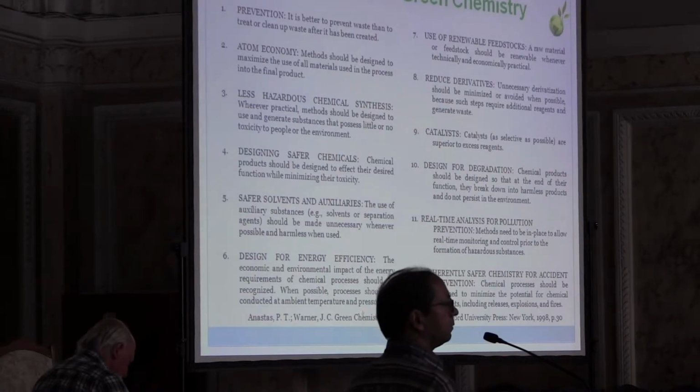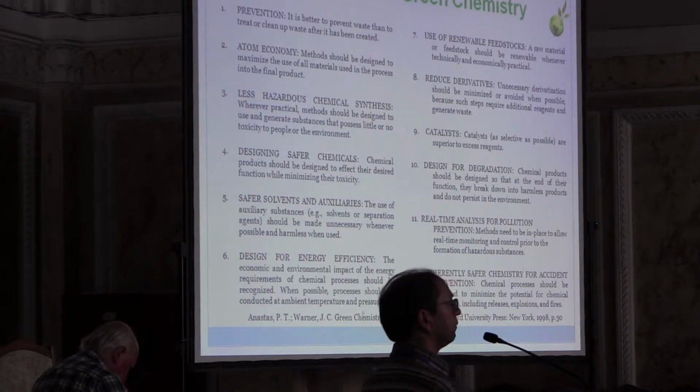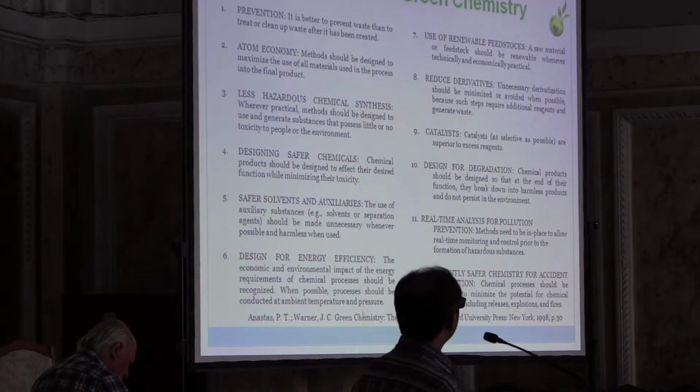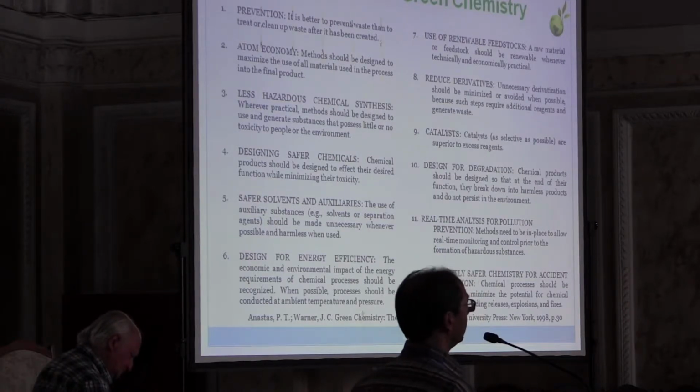Okay, let me go back to the times that I was in Germany in the work group of Professor Kalb, and we were interested in doing chemical transformations in an environmentally friendly manner. I'd like to explain 2 of the 12 principles of green chemistry.